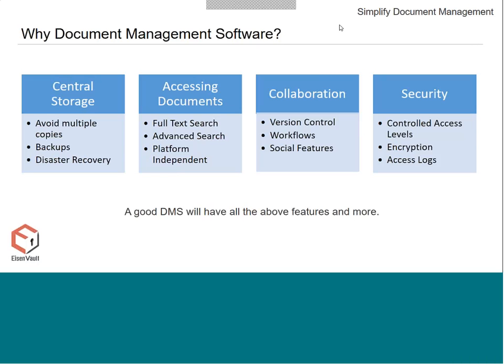Okay, great. Hello everybody, thanks for joining. My name is Vipul. I'm just going to spend a couple of minutes talking about why corporations, and why organizations in general, should use document management systems. What are the benefits of doing so?